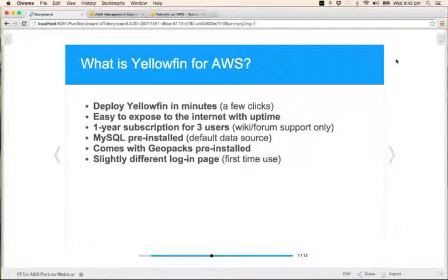One of the benefits that you get with deploying Yellowfin with AWS is that it makes it very easy for you to expose your Yellowfin environment to the internet. So not only can I spin up an instance very quickly, but I can also share that instance with other people very quickly on other devices and start testing it with multiple users.